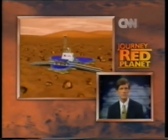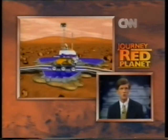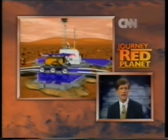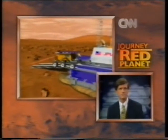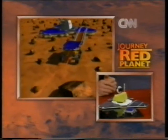So they have to have some type of artificial intelligence in the computer so it can make decisions on its own without being told. It'll be told where to go, but it'll have to figure out how to get there. How does it figure out how to get there? There's been a lot of computer scientists programming its intelligence. It has a very powerful computer on board.